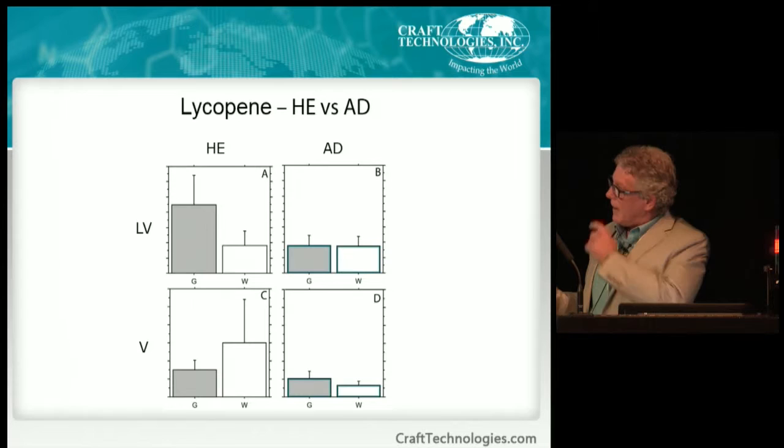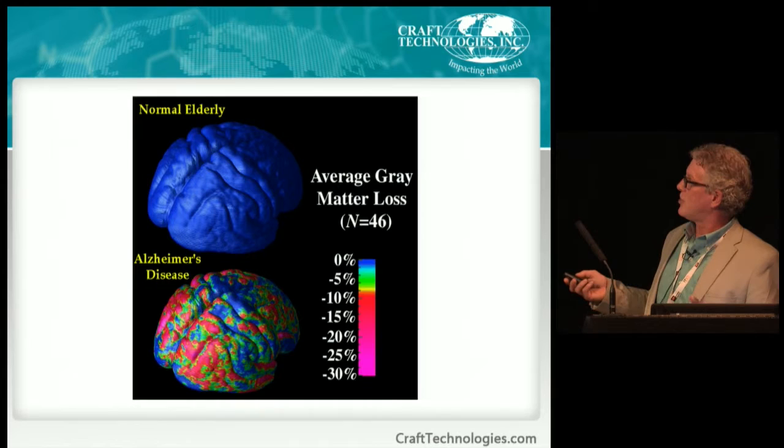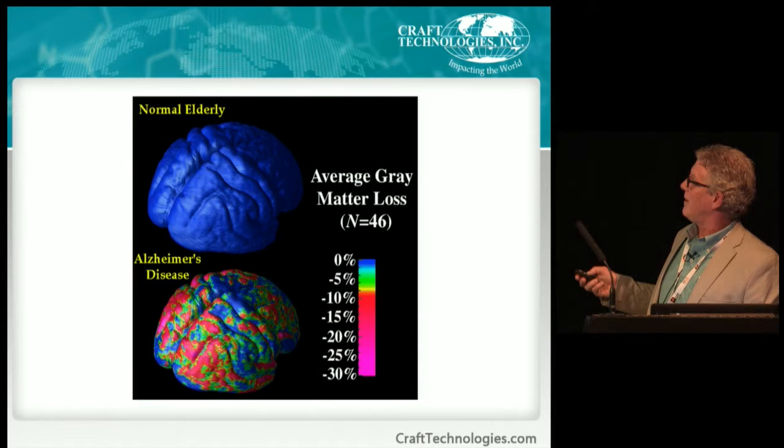And while I was putting this together, I came across a site which actually, boy, I'm really running out of time, a site which showed the change in the elderly brain with regard to gray matter. So here is a normal elderly brain, and you can see gray matter. This is Alzheimer's disease brain and the gray matter loss. So it is interesting that that's been mapped, that there is a significant change in that.